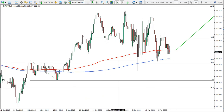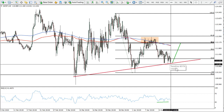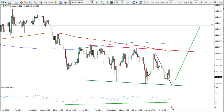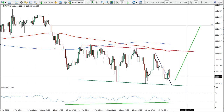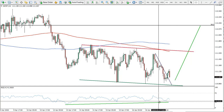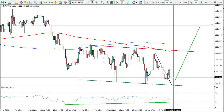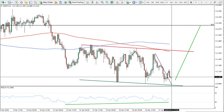On the Swiss versus Japanese yen on the 4-hour chart, here we see that price is rejecting the uptrend trend line. At the same time, we see here is a bullish divergence. On the 1-hour chart, we also see the bullish divergence. And this could be the reversal point for the Swiss versus Japanese yen. So here is an interesting timing, and it seems like the buying opportunity, the best time would be on Monday. Maybe sometime today during the day.